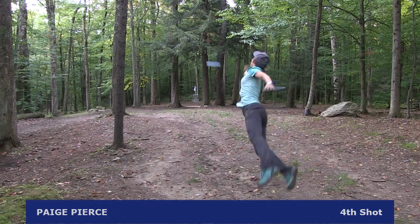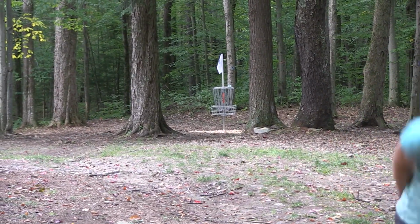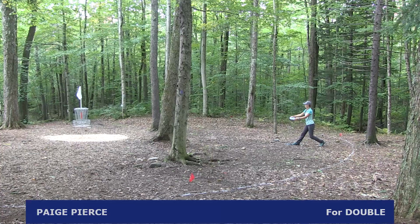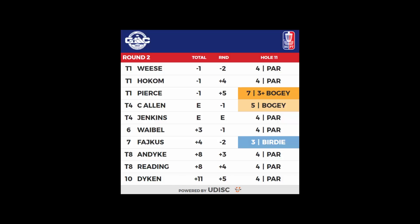This is for par. That fades off left. She's got a great jump putt. So she's left with this for bogey. Oh, sails way by. Paige triple bogeys hole 11, and we have a 3-way tie for the lead.